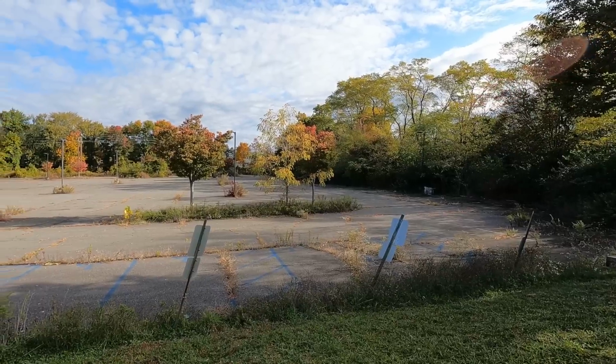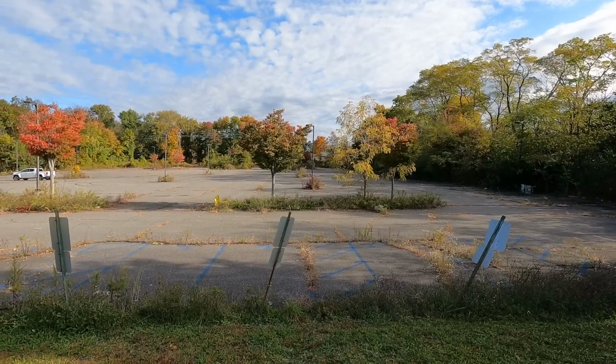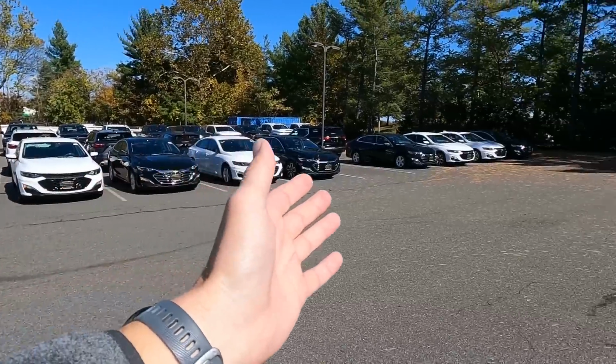Normal pre-pandemic levels were probably somewhere around 200 to 250, and this lot was pretty much half filled at all times. Actually, we used to take our customers down to that lot to look at vehicles because we would have them all lined up perfectly, and we had a lot more room down there than we do up here. So let's recap real quick. A year ago, we had 12 vehicles available on the lot. Today, October 18th, 2022, we have 42 vehicles on the lot.